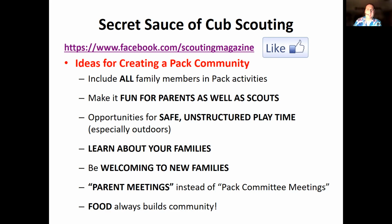And making it fun for parents as well as the scouts, right? The parents are the ones that get them there. And so if it's fun for the parents, they're going to come, and the scouts are going to want to come, and they're going to stay more connected. One thing they really emphasized was how their packs sometimes just offer unstructured playtime for their scouts.